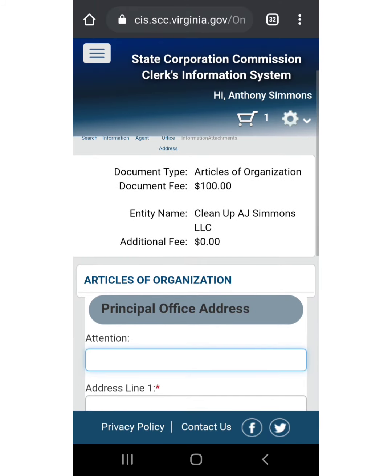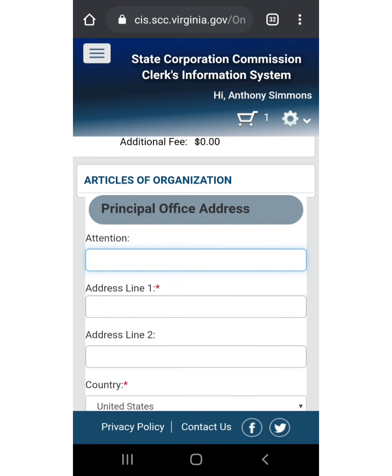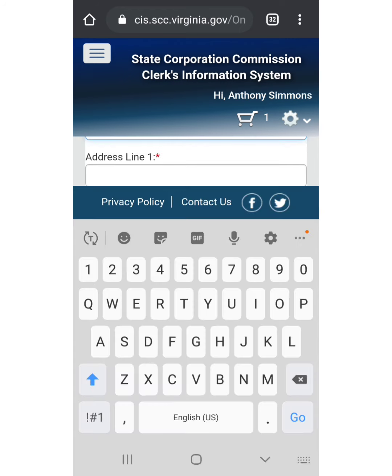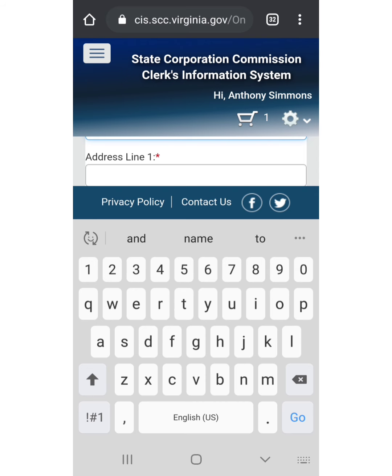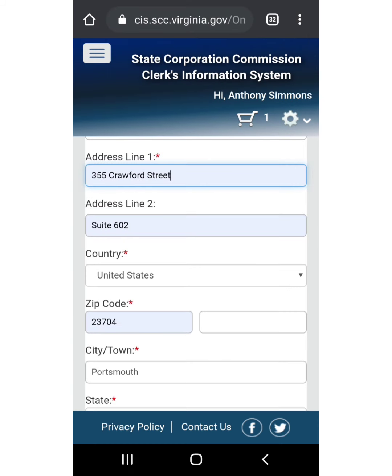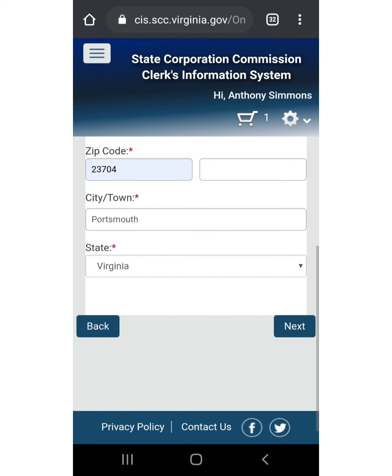All right, then if you go up, they're going to ask you now for the principal office address. The principal office address can be your home address. I'm assuming most of you are going to start off with a home-based business, all right? So where it says attention, you can put your company's name here. So whatever you named the LLC, you can put it here so that when the mail comes to your house, it'll actually say the company's name as well, all right? So put your company name. Then the address. All right, so you got the company name, you got the address. Scroll down, click next.